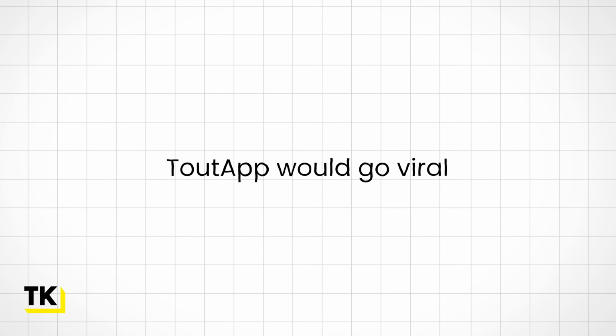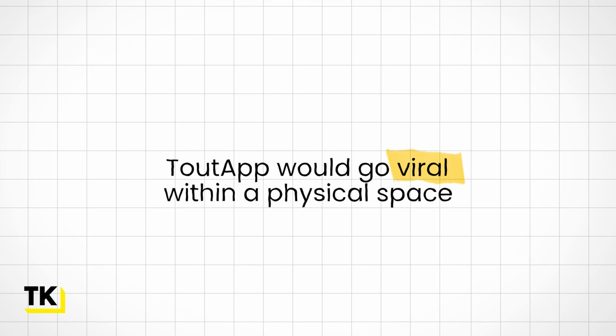But then we started to realize, this was before our Series A, after we raised our seed, that multiple salespeople from the same organization would sign up for Tout and swipe their credit card. ToutApp would go viral within a physical space, meaning one salesperson got it and would have the live feed on their screen. It would say ToutApp. And then the guy next to him would say, what are you using? And then he would get it too and swipe his own credit card.